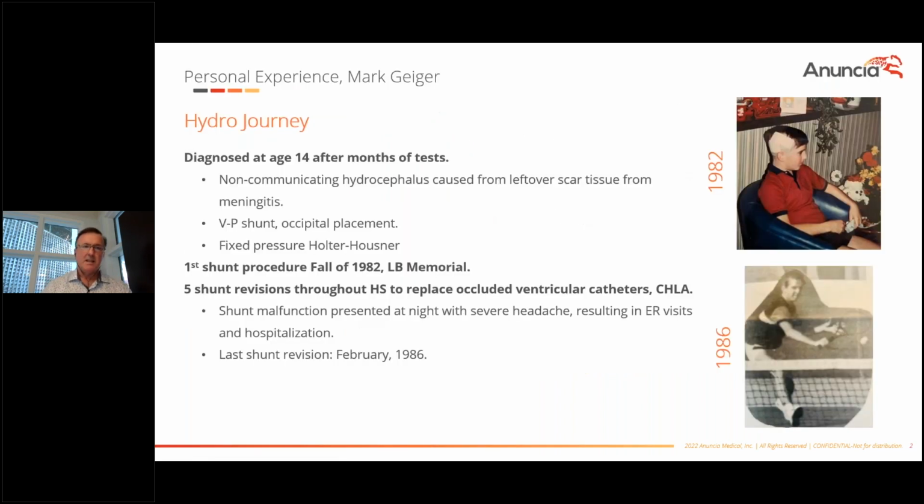Just a little bit about me. I was diagnosed with hydrocephalus at age 14, potentially caused by leftover scar tissue from when I had meningitis when I was younger. I have a VP shunt with occipital placement. It's an older fixed pressure valve from a company that has changed hands a few times, but at the time the name of the company was Holter Hausner. Many of you may know John Holter built one of the first shunts to help try to save his son about 70 years ago, and his name is all over hydrocephalus and the VP shunting world.